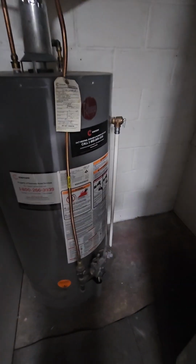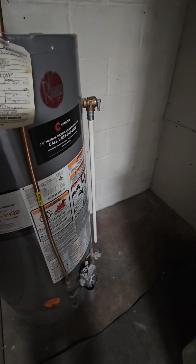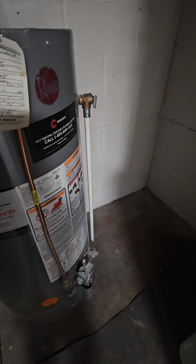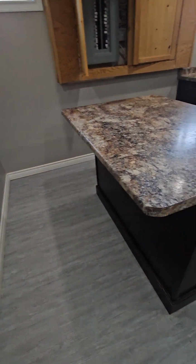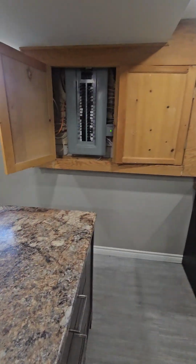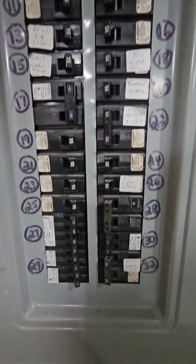Your utility closet. Furnace is old as dirt. 2003. Hot water tank is a rental. Can't even see the date on it. September. I don't think there's a date on it. But it is a rental, so it doesn't matter. You can always get a new one. Kitchen area has like a little island. Movable. Here's your electrical panel. They have a surge protection on it. Looks like it's been updated.